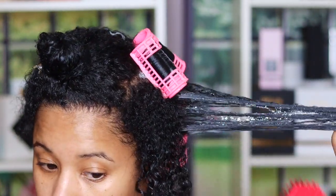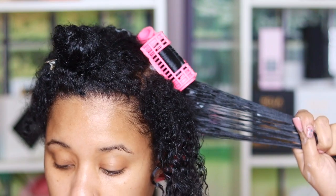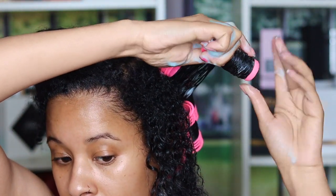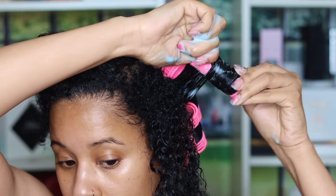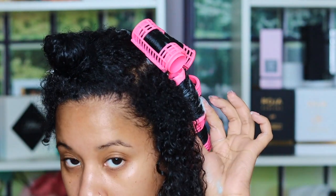Towards the ending part, I had to really wrap my hair a lot of times just to try to get out so much of the body, because if you're really looking for body, you have fine hair and you're looking for a lot of body and a vintage kind of look, then these rollers are perfect. But again, I'm just going to show you two ways that I like to wear them.